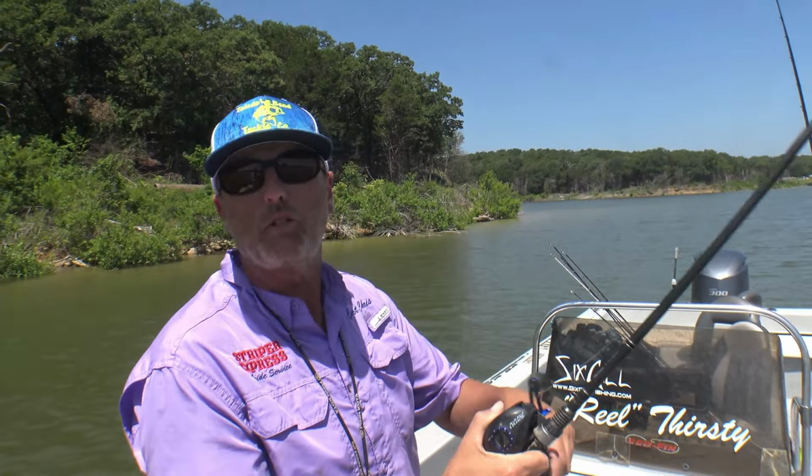And another thing, when they blow up on that bait, until you feel the fish, load up your pole. Do not set the hook. If you're not careful, incoming, several points coming straight at you. Everybody's ducking. Let's hook them up, not hook each other.